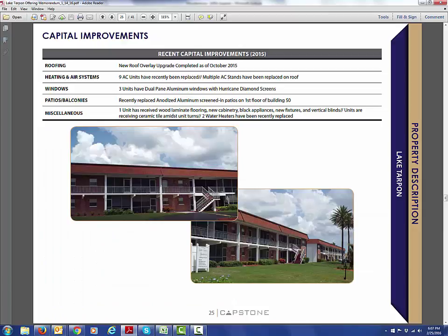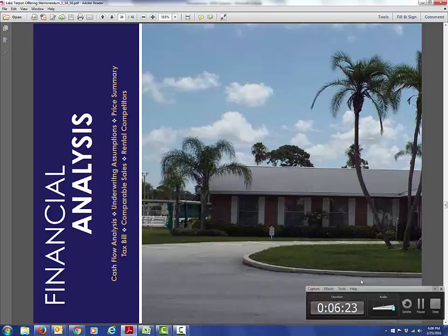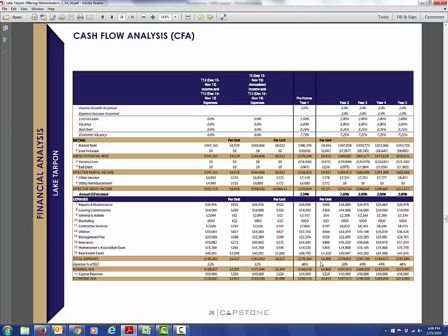Okay, recent capital improvements. We don't really care. We're going to find this out in the due diligence period, but we'll have to wait for that to come up. Okay, let's just do a quick little... Okay. Still going. All right. Good. Now the next page, we're going to look at more pretty pictures. Okay. All right. So let's take a look at this.